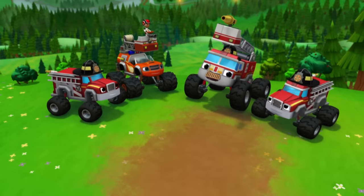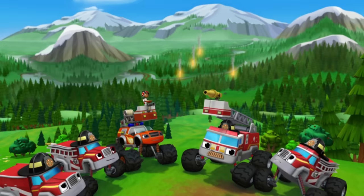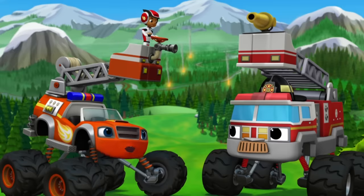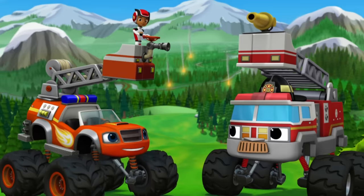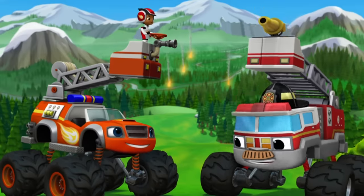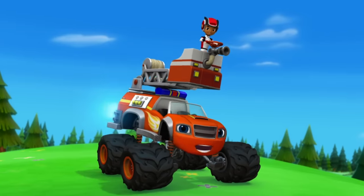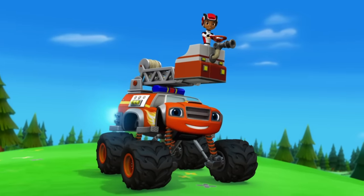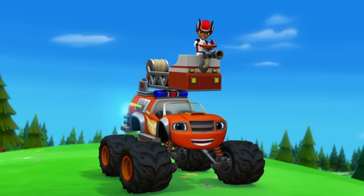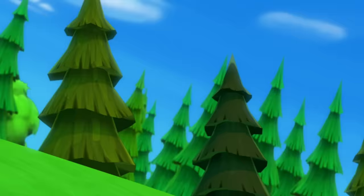Good work, everybody! Looks like we're all... Oh, no! Chief! There's more fire down there! And it's heading for those trees! Don't worry, Chief. I can stop the fire before it gets to those trees. I'll use blazing speed to get there super fast. Go for it, Blaze! To give me blazing speed, we need to say, let's blaze! Say it with me. Let's blaze! Go, Blaze! Go, Blaze!